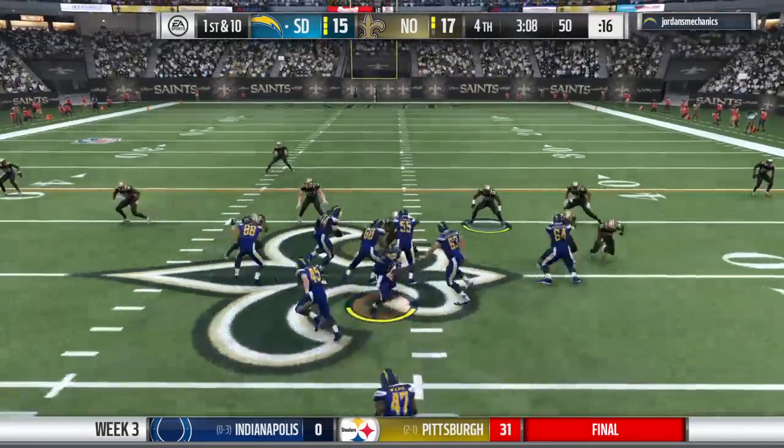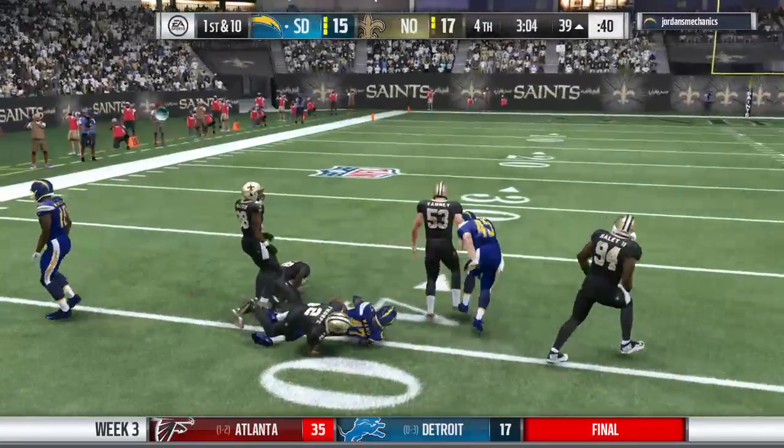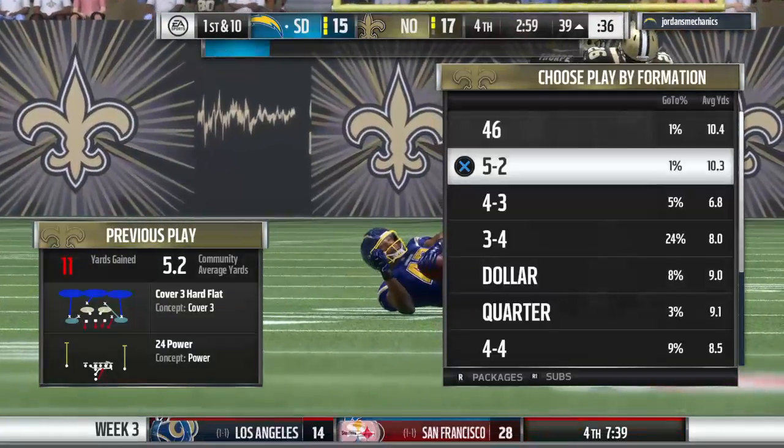Here we go now. They'll give it to him right up the gut. And he's brought down. Give him 11 on the gain there. And the Chargers are going to have a first down.